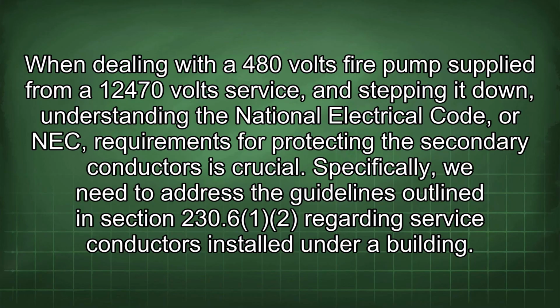When dealing with a 480 volts fire pump supplied from a 12,470 volts service and stepping it down, understanding the National Electrical Code, or NEC, requirements for protecting the secondary conductors is crucial. Specifically, we need to address the guidelines outlined in section 230.6 regarding service conductors installed under a building.